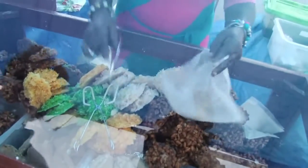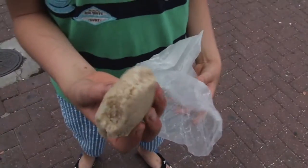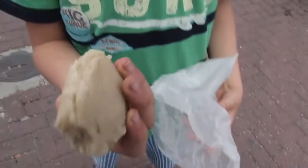We always encourage the kids to taste a bit of the local food. And this time, it's a success. It's like a cashew block, but it's good.